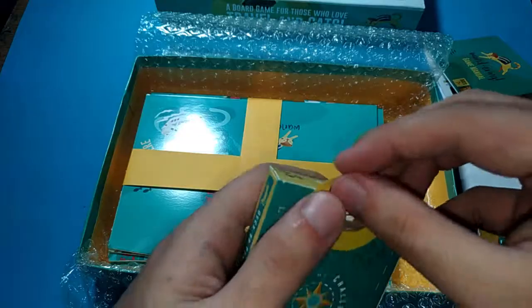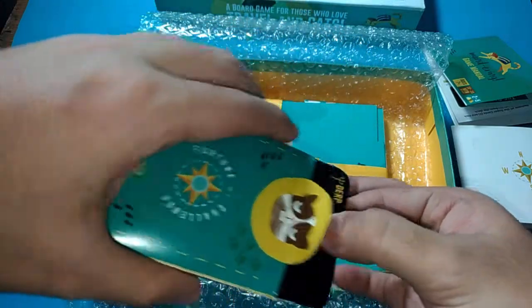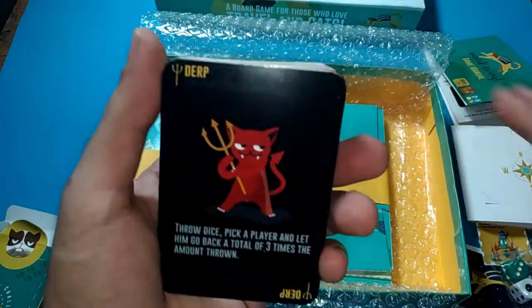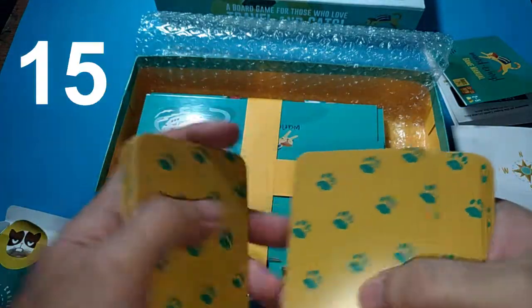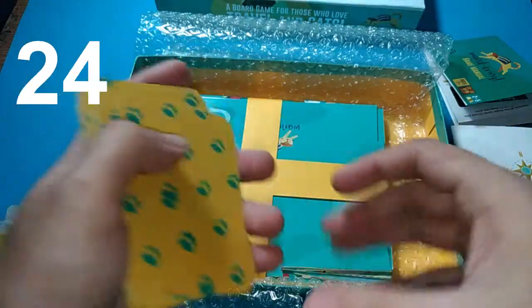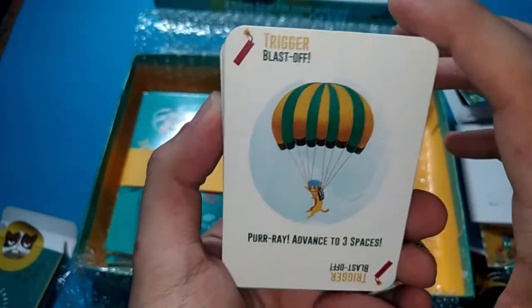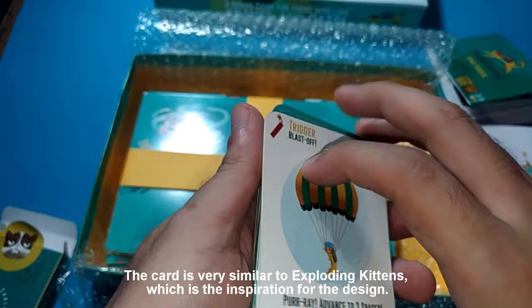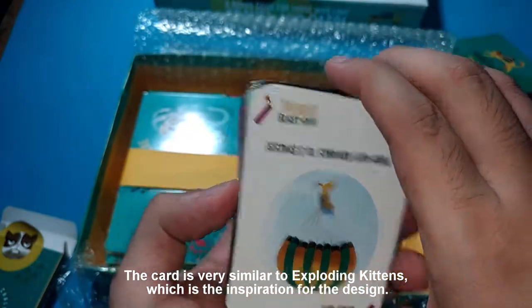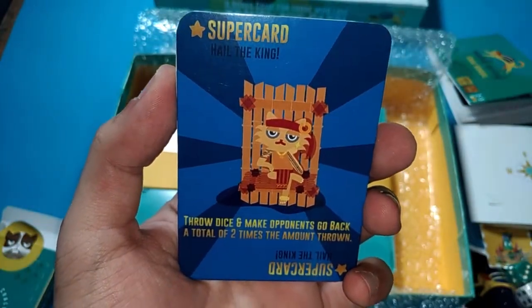Oh, I tore it. Okay. So these are the cards. Let's count them first. We have 1, 2. We have 24 cards. And they are full of cats. Let's look at some of them. Okay, so these are. The card is very similar to Exploding Kittens, which is the inspiration for the design. Very similar, and I think the effects are also somehow the same. No, it's about dice and stuff. So, yeah.